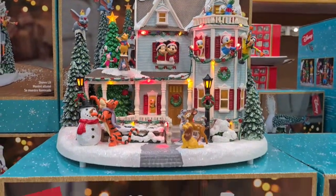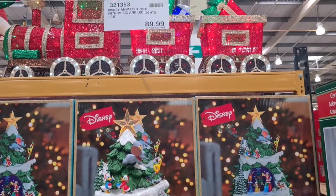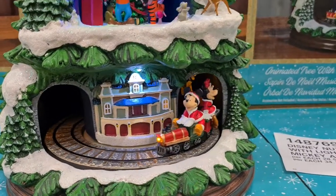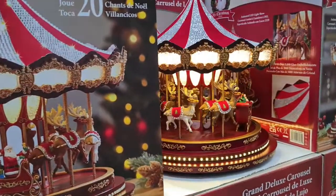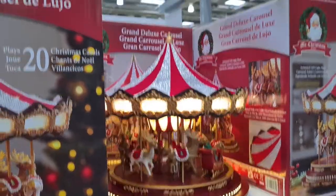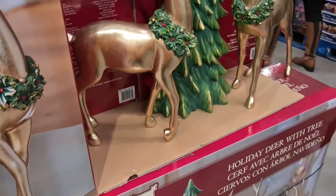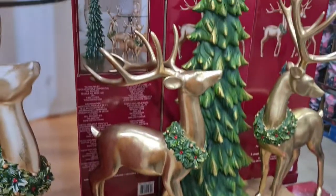Love that. And then they've got these Christmas trees, $107.98. Look at that. Gorgeous. Christmas tree. That is beautiful. That is $191.98. There's your price. Wow. Got some little reindeers with a tree. Not sure on the price on those.